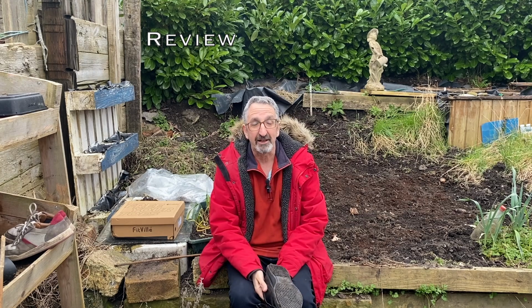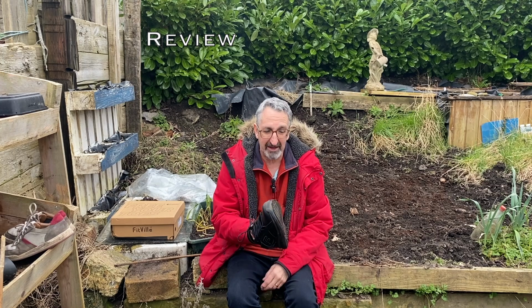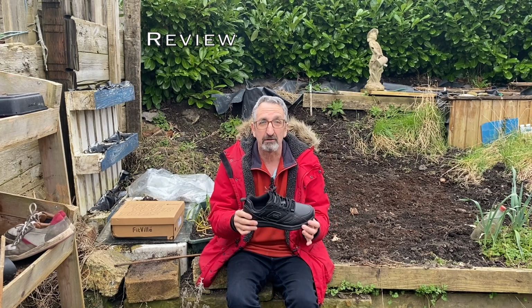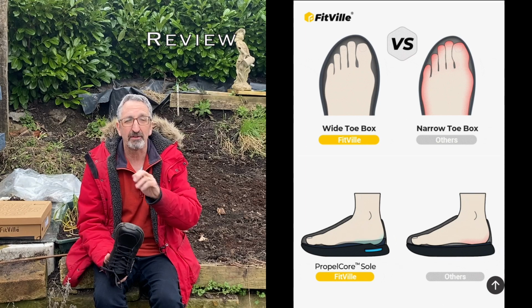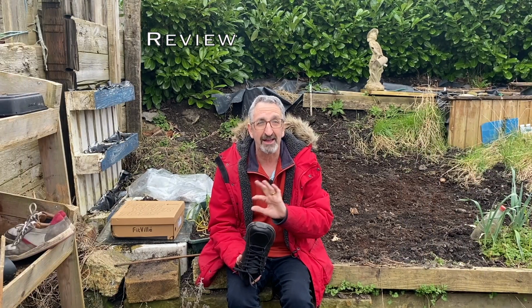And I have to say, I can't believe how light these are. They're incredibly light, but they're incredibly amazing. They're really, really comfortable. And one of the reasons is Fitville make wide-toed shoes and boots. In fact, the website's amazing. There's lots of different styles to choose from. In fact, I could have chosen any style.